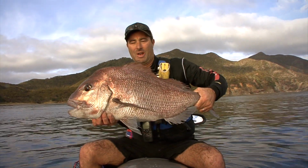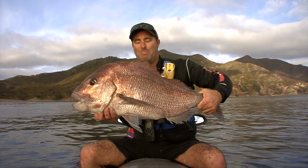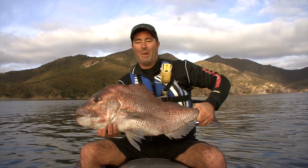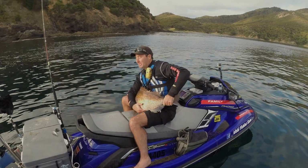Have a look at that fish. That is a 20-pound fish of a lifetime. Caught on a jet ski during an overnighter to the barrier. I'm still shaking. That's how excited I am.